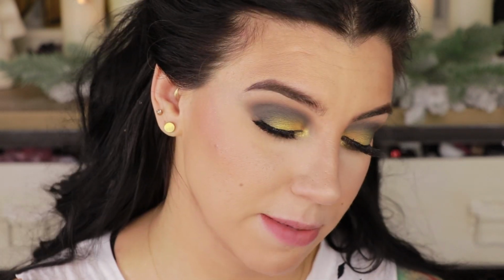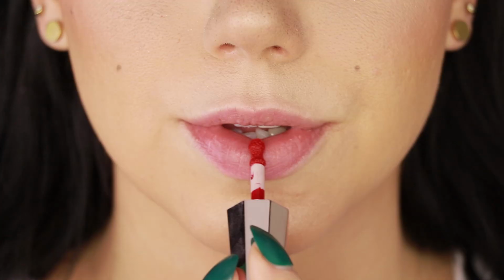And I think that when that happens, what you do is a little sleight of hand and you distract everybody with a really sick red lip. Because we know that Fenty does the best red lip of all time, and quite frankly, they kind of need to redeem themselves right now, in my opinion. I'm going to use the Fenty Uncensored Lip Paint.